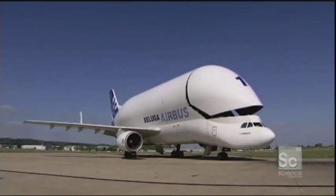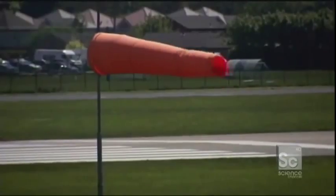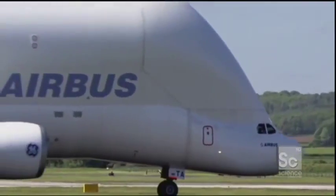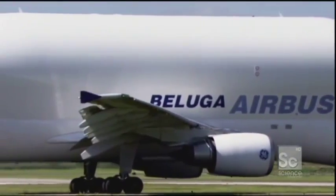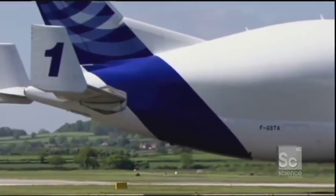With the storm approaching, Beluga has just minutes to get off the ground. Captain Canton does a final check on the weather conditions. Well, we have easterly winds. The wind is blowing right across the runway. Beluga is filled with 16 tons of precious cargo, 9,000 gallons of jet fuel, and is about to head down the runway through 30-mile-per-hour crosswinds.